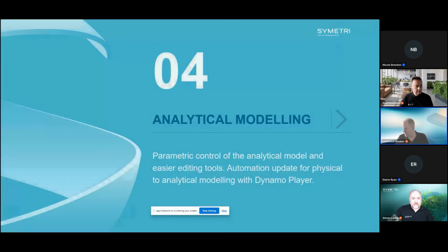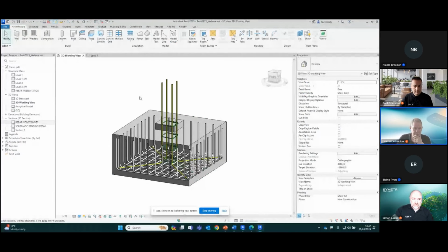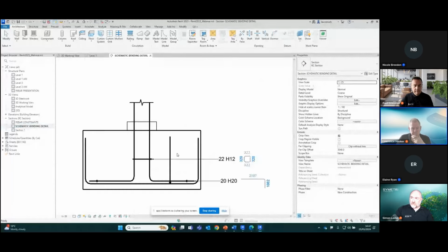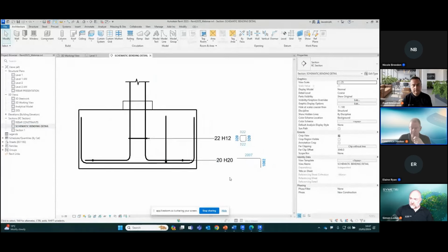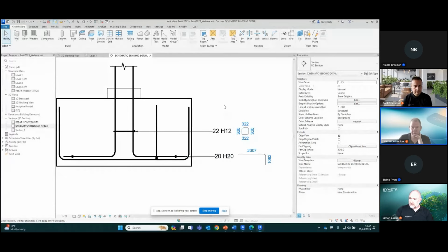Okay, so let's now take a look at these in the software themselves. So I'll just switch back into Revit here. And we'll just close down the rebar constraints view over there. And what we'll do is we'll start to look at some schematic bending details. So in here, you can see that I have a cross-section through the model at the minute. I've already got a couple of bending details added in. And I'm just going to now add a new one in to this.